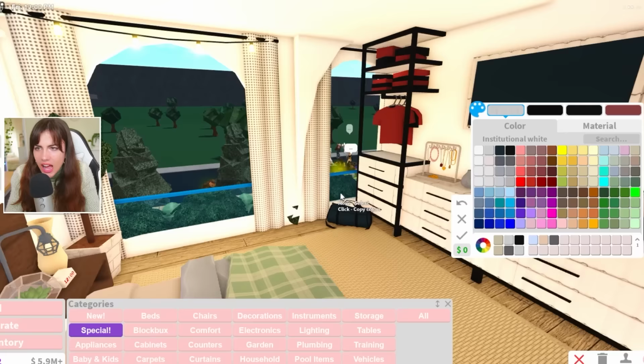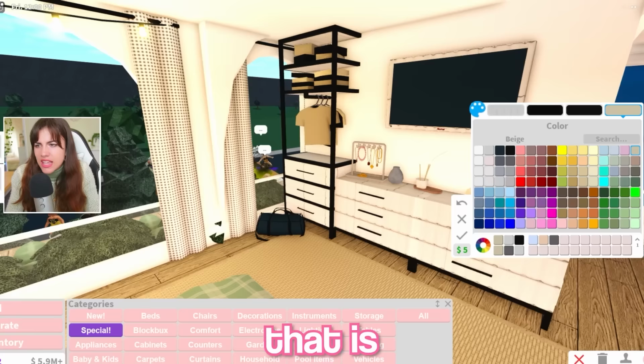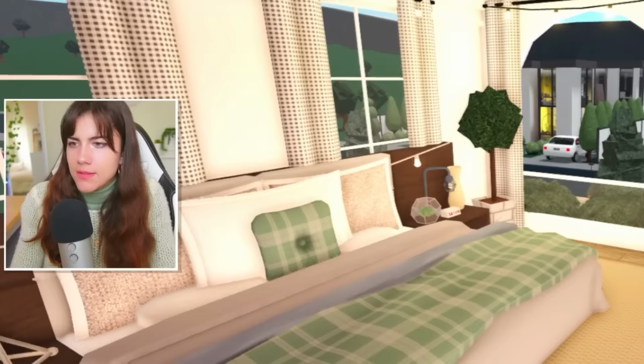I used a lot of texture, and that was that. Oh, goodness. I forgot to recolor this. That is ugly. There we go. And moving on to our final room.